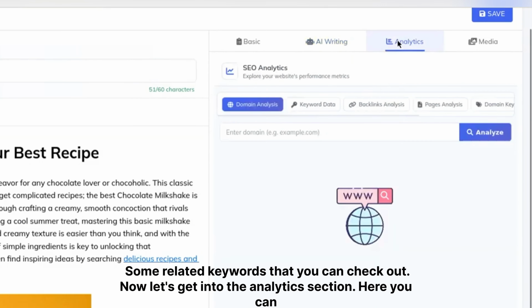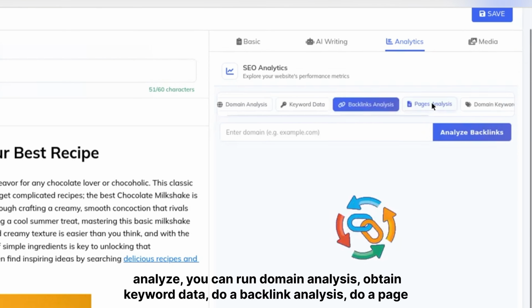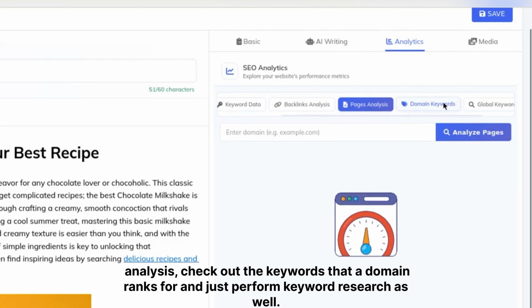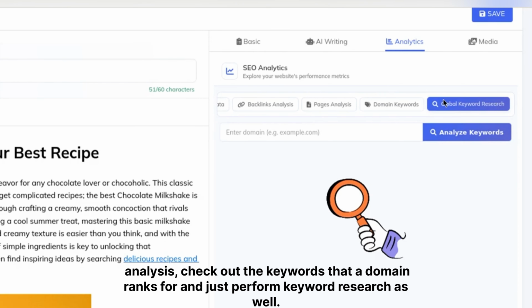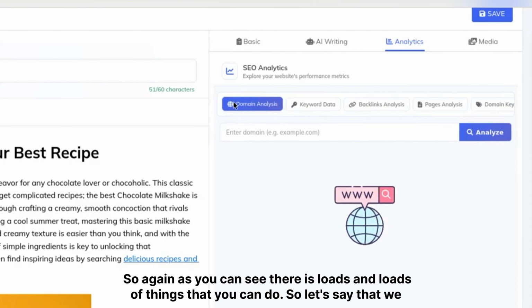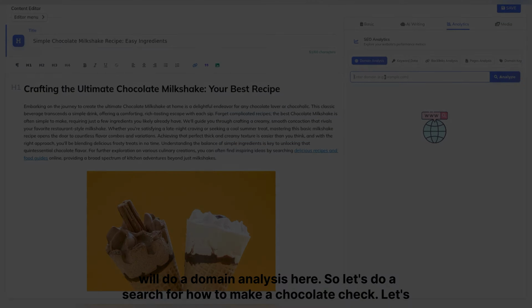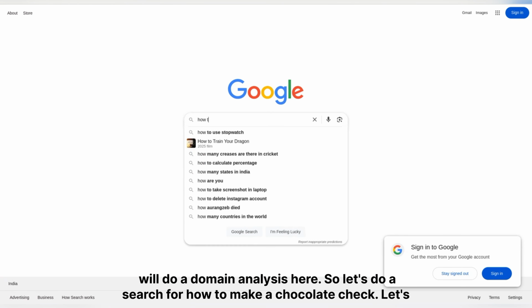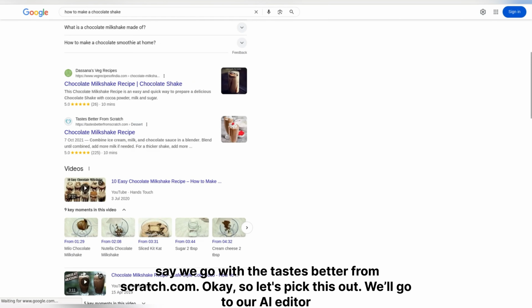Now let's get into the analytics section. Here you can run domain analysis, obtain keyword data, do a backlink analysis, do a page analysis, check out the keywords that a domain ranks for, and just perform keyword research as well. So again, as you can see, there are loads and loads of things that you can do. So let's say that we will do a domain analysis here. Okay, so let's do a search for how to make a chocolate shake. Let's say we go with tastesbetterfromscratch.com. Okay, so let's pick this out.